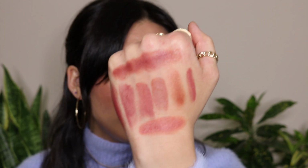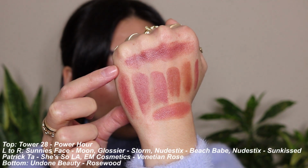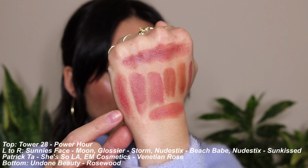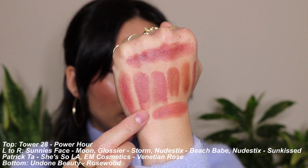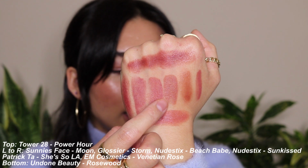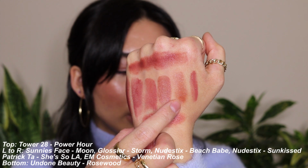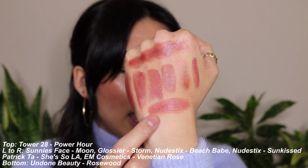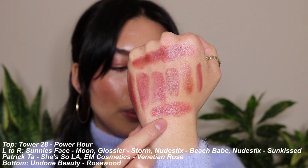So here are all of them. Sorry if this is a little confusing, but I'll point them all out. This one is the shade Power Hour by Tower 28. We have Moon by Sunnies Face, Storm Cloud Paint by Glossier, Beach Babe by Nude Sticks, Sunkissed by Nude Sticks, She's So LA by Patrick Ta, Venetian Rose by M Cosmetics, and then down here we have the Undone Beauty blush in the shade Rosewood.